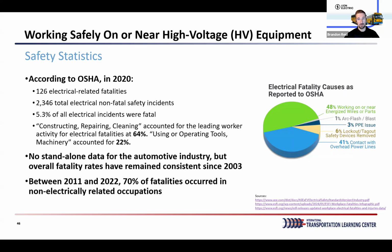But again, use this to illustrate that special safety considerations and steps must be taken when working on a vehicle with a high voltage system. And we'll talk about more of these throughout the presentation today. Go ahead and move forward.